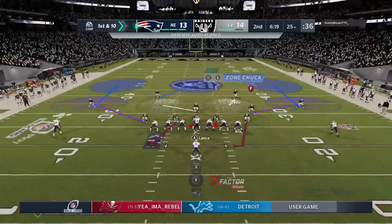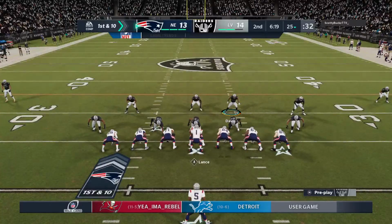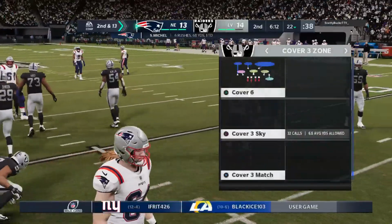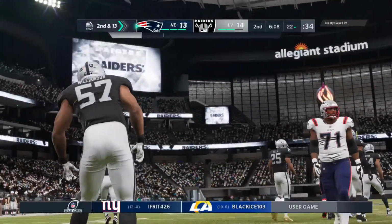Pats at the line, ready to go. And for them, a touchdown their last go-around. Obviously, they'll be hoping to do that again. And when you start plotting for this drive, when you start thinking to yourself, okay, what are we going to do? You don't go away from what you did before because that worked, but you have to be prepared for wrinkles and counters because you know they'll make some adjustments.